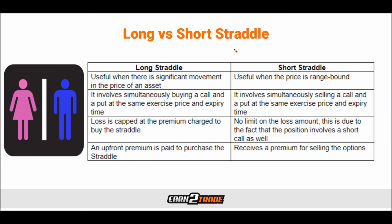You may be wondering if it is possible to do a short straddle, and the answer is absolutely yes. The only difference is instead of a long call and a long put that we do with the long straddle, we're just doing a short call and a short put. The same concept applies, but the differences between the two of them should be highlighted. So in this graph, we can see exactly what that is. The long straddle is going to be useful when there's a significant movement anticipated with whatever it is that we want to use the straddle on, whereas the short straddle is going to be useful when the price is range bound. So we do the short straddle during the markets that we cannot or do not want to do the long straddle.